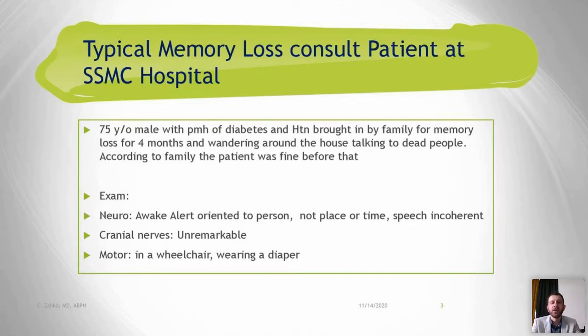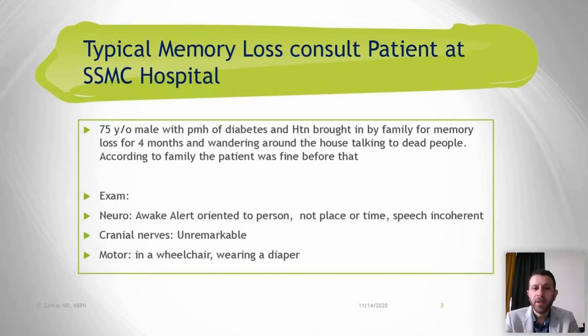Now on examination, the patient is alert. He's only oriented to person, not the place, not the time. His speech is incoherent. Cranial nerves are unremarkable. He can walk, but he's in a wheelchair. But what's significant is that you notice he's wearing a diaper. So I want you to keep that in mind as I go through this presentation, why this patient is wearing a diaper.